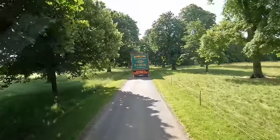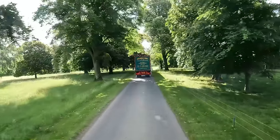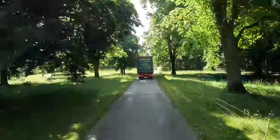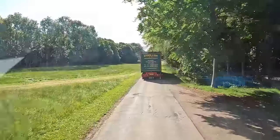It's a single track. I'm not sure whether this is the way out or not. If it is, it makes sense why they've got people with walkie-talkies, making sure everyone is keeping this clear, because the last thing you want are trucks meeting each other. So I expect during this little bit of single track path there's someone down there stopping vehicles from coming up whilst we come on down. I guess it's going to be the same way back out again, I would have thought.